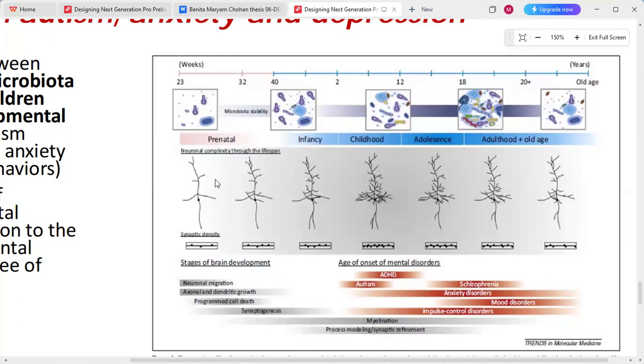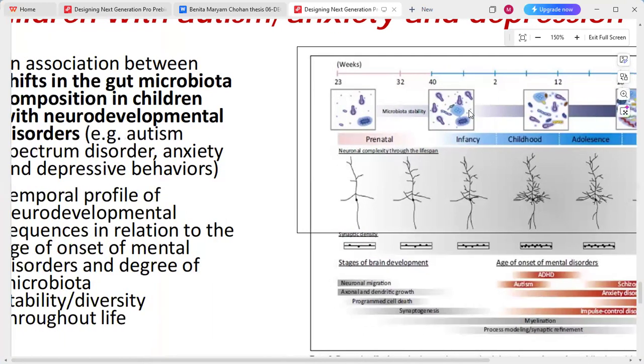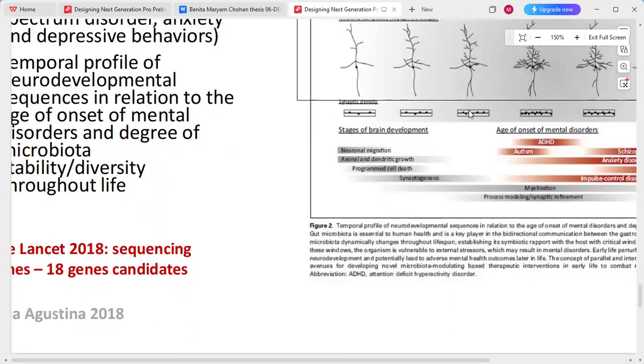And if you just see the development of the neurons here, starting from here, you see the synaptic density, which is less, and it increases as you grow in age, right? The density is increasing. Myelination and then demyelination starts. So we're not studying the nervous system, but at least you can visualize over here that initially the synaptic density is less. It increases in childhood and adolescence, which is the time where you have a diverse population of gut, and it reduces further on in the old age. So this figure shows you that your neural development and your neurological health, your nervous system health, completely depends upon your gut microbiota diversity, right? So, a temporal profile of the neurological developmental sequences is shown here, as you can see, and I've explained it to you.